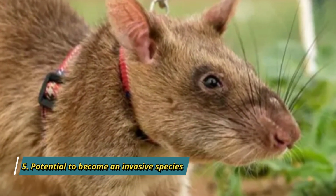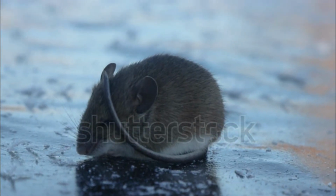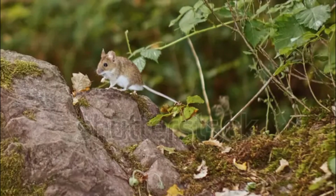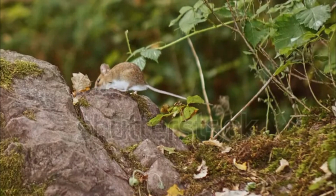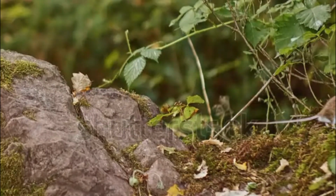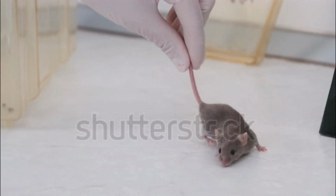5. Potential to become an invasive species. Despite their benefits to humans in detecting mines or using their meat for consumption, Gambia marsupial rats tend to be invasive. They are a type of rat that is highly adaptable to various habitats. Plus, they are so large that they can easily drive out local rat species, citing the Florida Fish and Wildlife Conservation Commission. Especially when you consider the fact that they can reproduce very quickly.